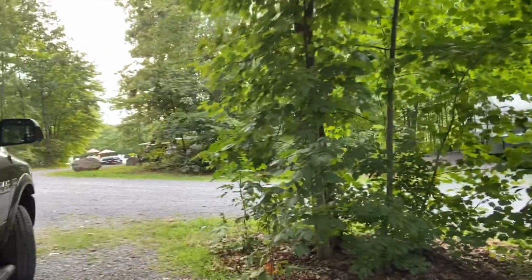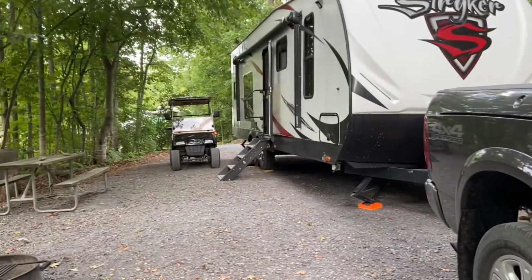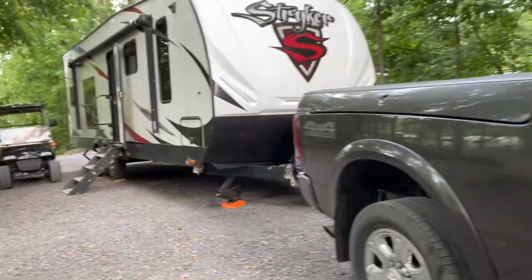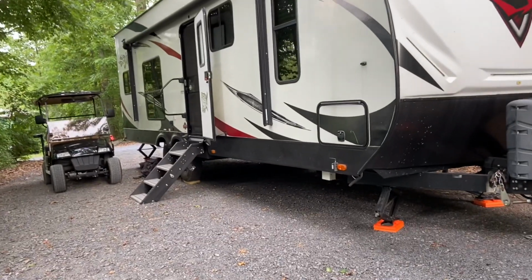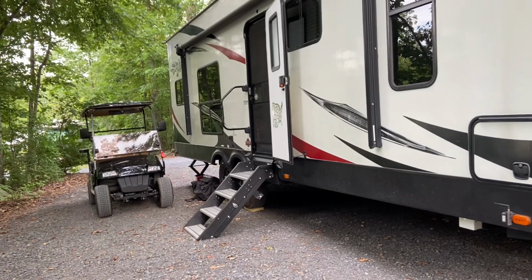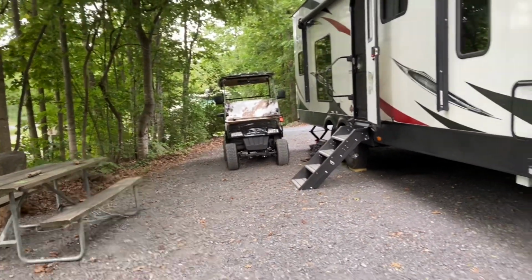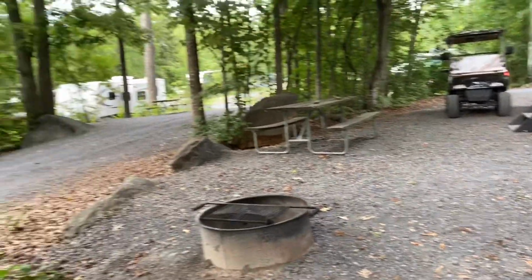This is our site here. We're in 367, and I'll show you how long it is. We got the truck here, the trailer here. If the golf cart was behind the trailer, we would still have more room to put another car there. Huge site. You see, you have the picnic table. We have a fire ring. Most of these sites are that big.